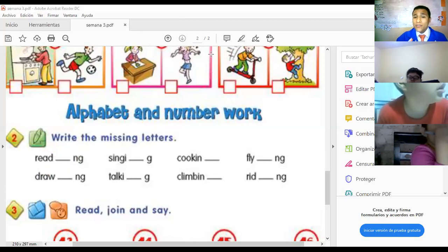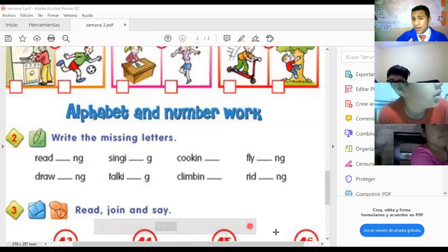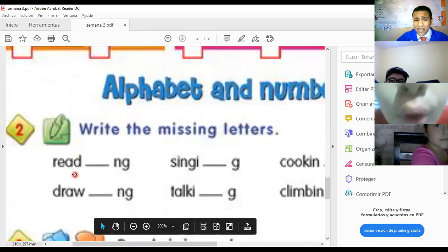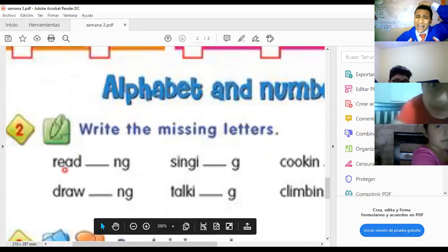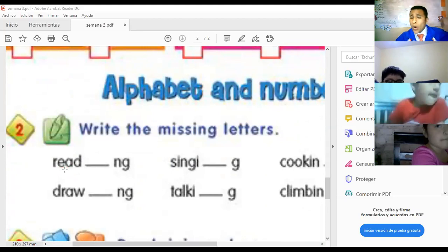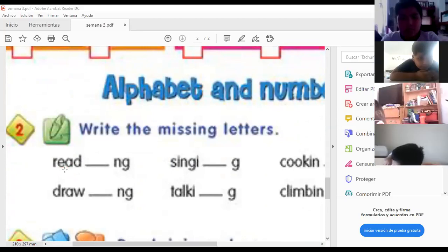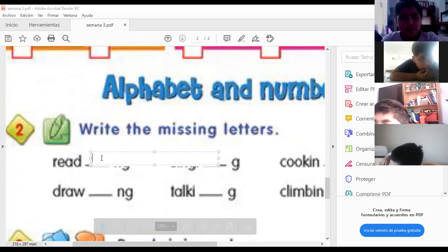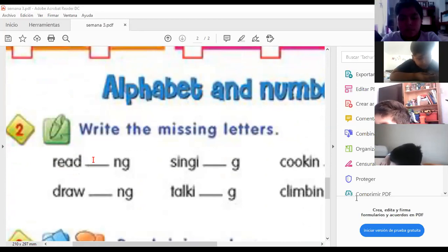We need to complete, guys. Look. What letter is missing, guys? ¿Qué letra está faltando here? La I. Excellent. Reading. Perfect. Now, Anthony, Mauricio, Yamila, Mateo. What letter is missing here, guys? Singing.